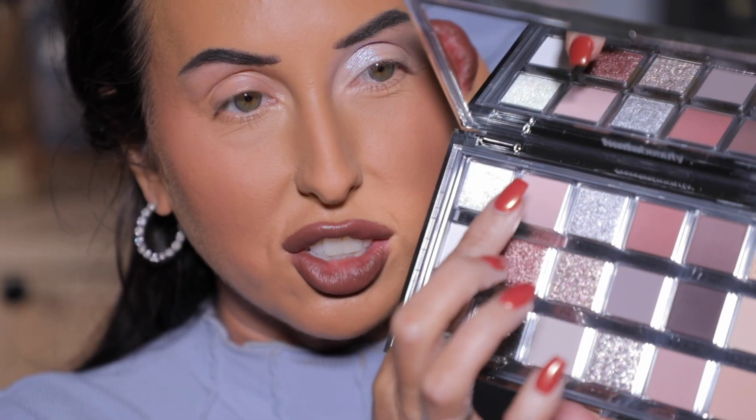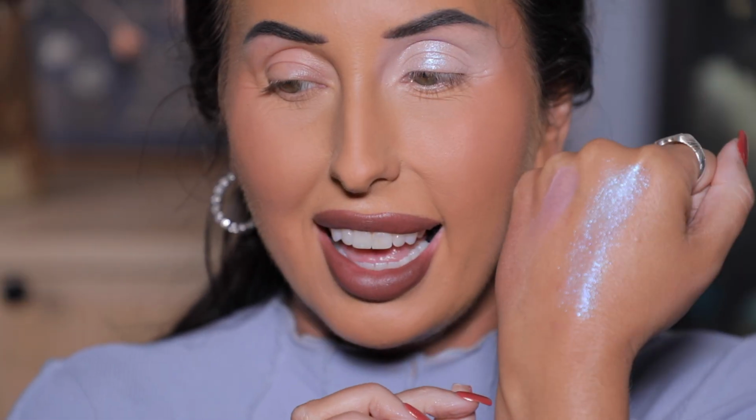Next, we will swatch this shade called High Life. This is described as a soft purple matte.